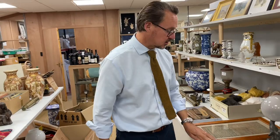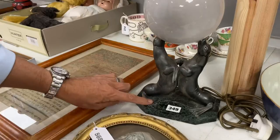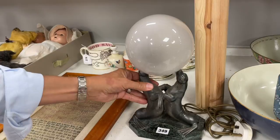As with all this, the fine antiques, I nearly said stuff we get here. How about that though? That's nice, 349. 1930s, sort of deco-ish. I mean, could be a bit more stylized, but rather lovely. Look, the two sea lions in silver spelter, a soft metal, on a marble base. That's kind of fun, lot 349.